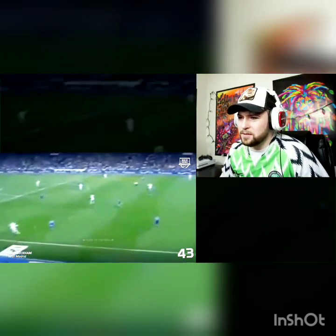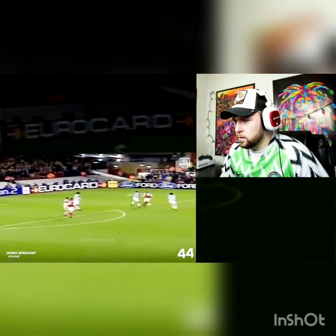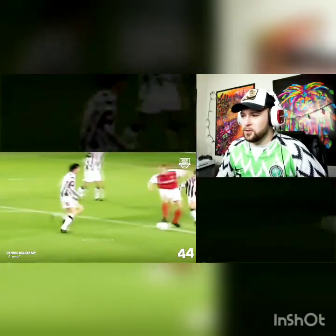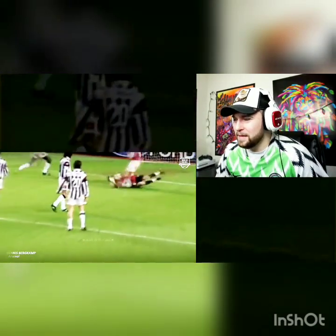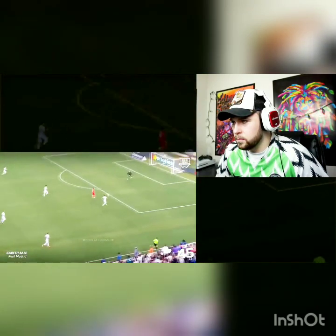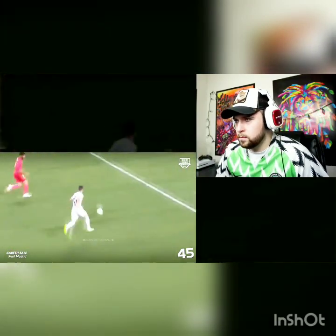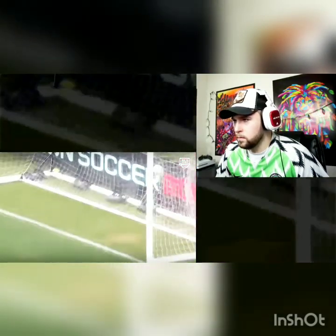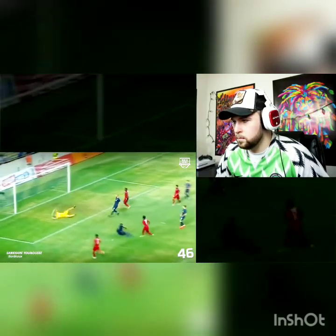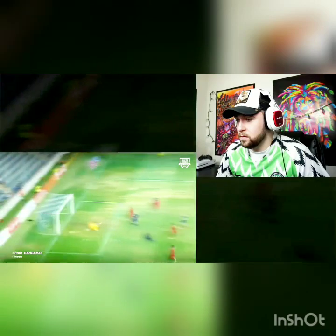Jeez, that looked just like Pogba's. It was like the same thing. The chip. The crazy assist. Look at Bergkamp just spinning, man, and then the chip. Wow. I'm sure that's a lot harder than it looks.